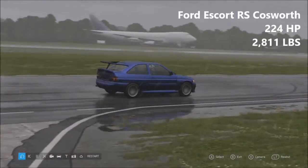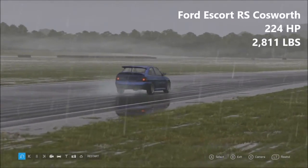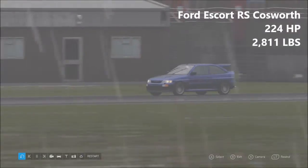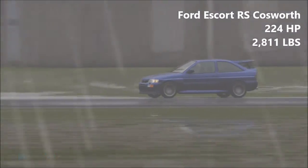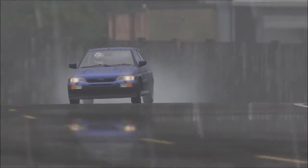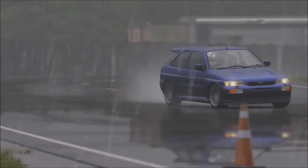Next up, we have the other four-wheel drive hot hatch here today. We have the Ford Escort RS Cosworth, or the Cosworth. 224 horsepower, 2,811 pounds of weight. This is the second most powerful vehicle here today. And while it is on the heavier side, it is lighter than the Delta.